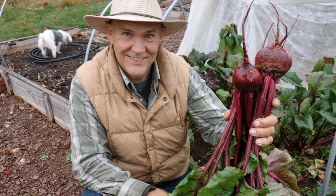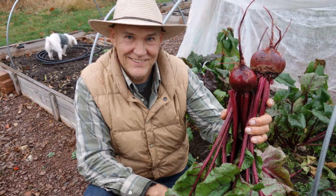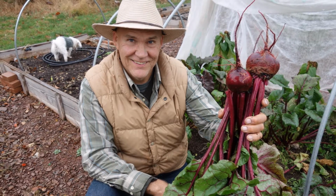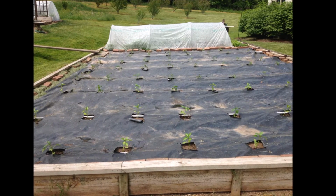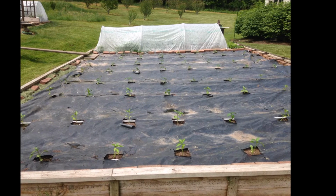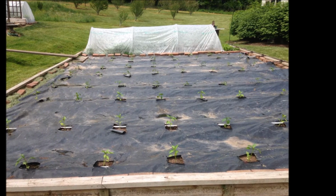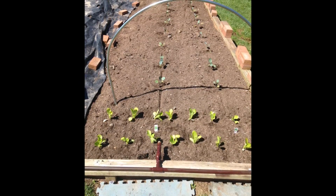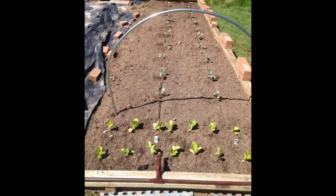One of my favorites in the garden is my red beets with their leafy greens. I sure hope Will Kriske from Potato Strong tries eating some red beets this year. So this is where I grew my green bell peppers and my tomatoes. Using the black plastic holds in moisture, keeps the plant's feet warm, and also keeps the weeds from growing. In the foreground is some lettuce, and behind it is the broccoli plants that I grew.